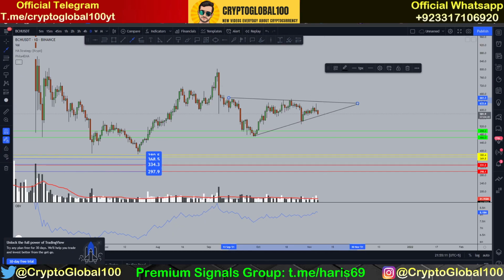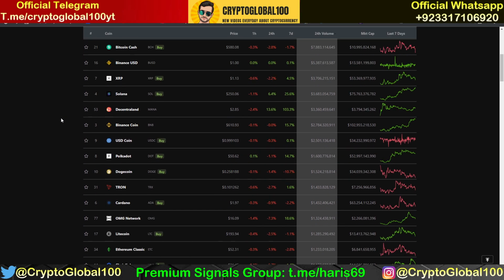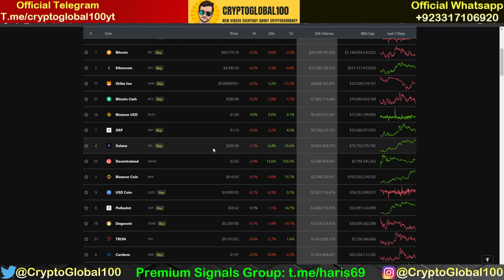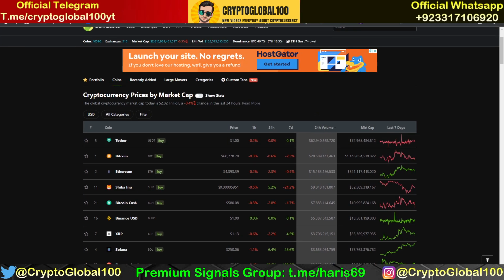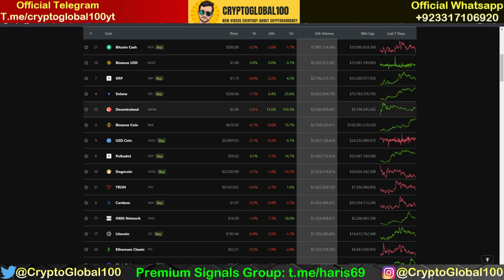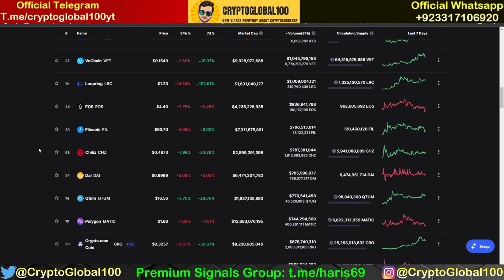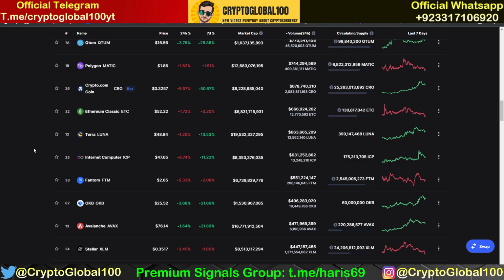So this is just a way to pick out day trade coins. Day trade tokens or coins, just sort by 24-hour volume and pick out those coins which have dropped maybe 2-5% or something like that. So this is a good strategy to pick out the coins on the basis of their volume.